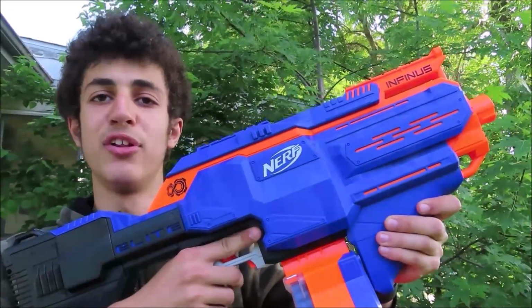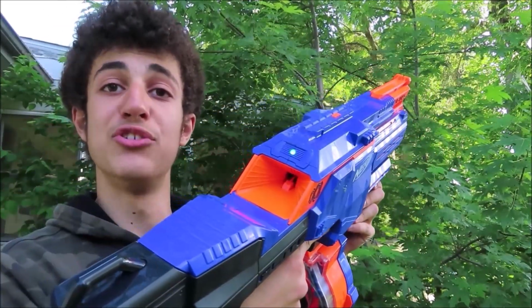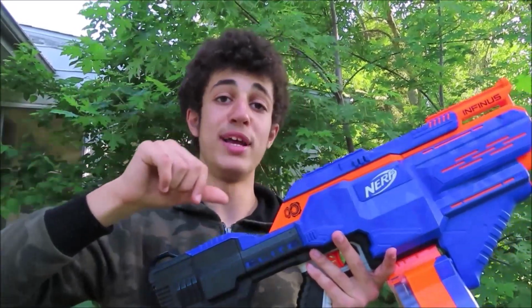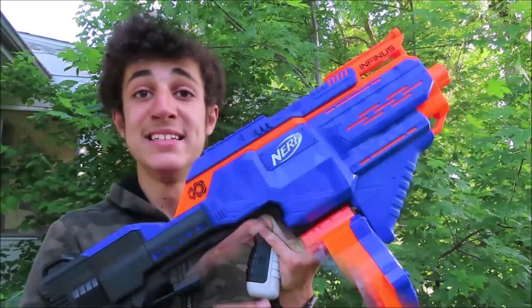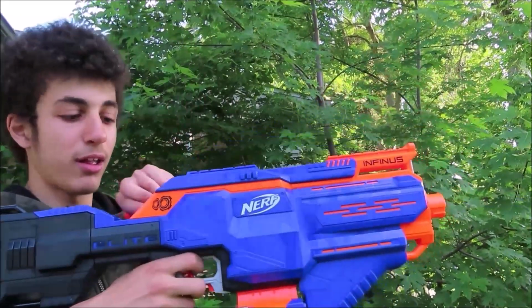The Nerf Regulator has its select fire, and the Nerf Infinus is the only blaster in Nerf that has an automated loading system. Not having to take out your magazine allows you to do 2 things. For starters, in Nerf battles, it makes it much easier to pick up darts and put them into your magazine without having to take it out. And second, not having to take out your magazine means you're not left defenseless.